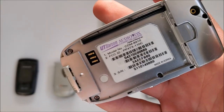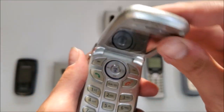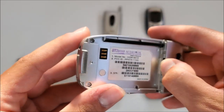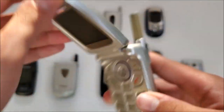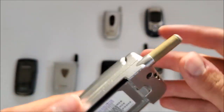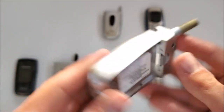This is an Audiovox CDM8910. I don't know what carrier this is on, unfortunately. I'm going to assume probably Altel or some sort of, I guess, Obama phone or a prepaid carrier from the government. But anyway, this one shows signs of life. It's kind of yellowed, so it's not in the best shape. Otherwise, cool-looking phone. No battery, obviously.